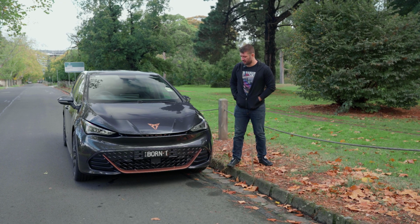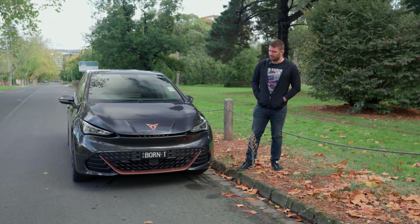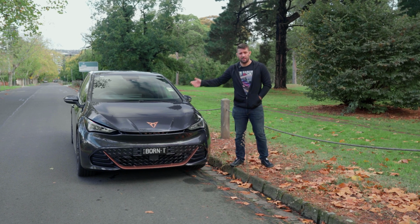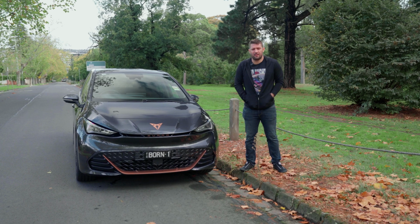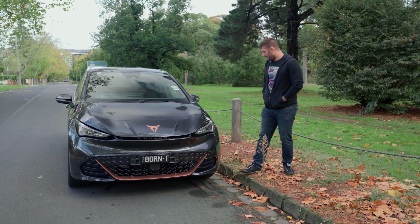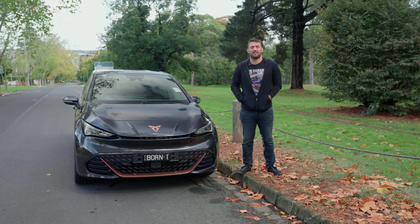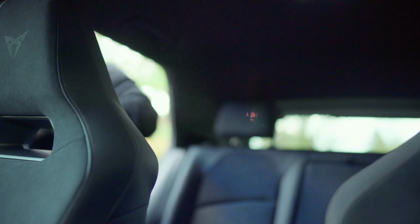So I think one of the biggest selling points for the Cupra Born is these looks. The front of the car, I really don't mind. It kind of looks like an angry Pokemon to me. The rest of the car looks pretty nondescript, but it does run on these enormous, for some reason, 20-inch wheels, which are a $2,600 option. The design is interesting, but at least it makes it a little bit more exciting than a Nissan Leaf or a Model 3, which looks like a computer mouse.